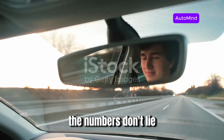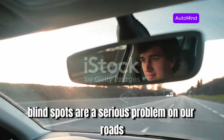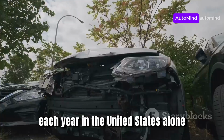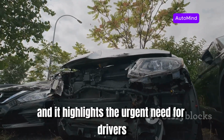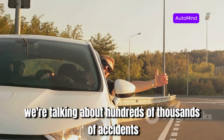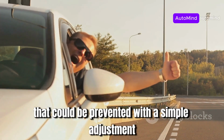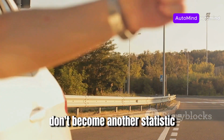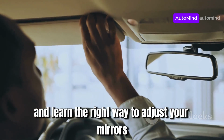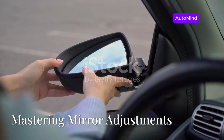The numbers don't lie, blind spots are a serious problem on our roads. According to the National Highway Traffic Safety Administration, over 840,000 blind spot-related accidents occur each year in the United States alone. That's a staggering number, and it highlights the urgent need for drivers to take blind spot safety seriously. We're talking about hundreds of thousands of accidents that could be prevented with a simple adjustment. Don't become another statistic. It's time to ditch the bad habits and learn the right way to adjust your mirrors.